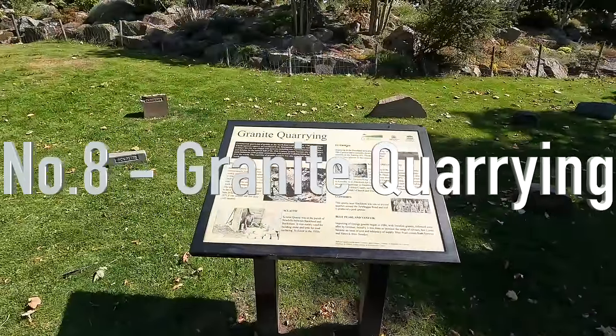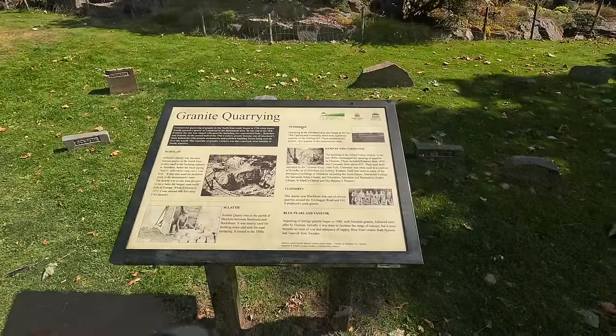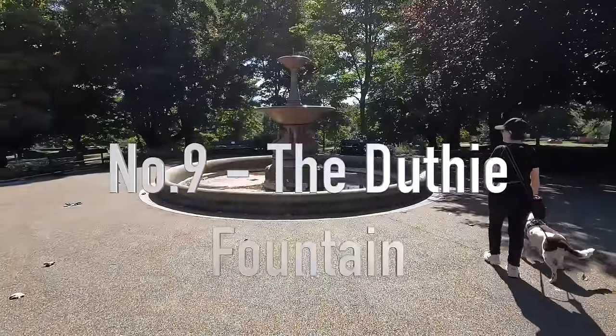Number 8, granite quarrying. So commercial quarrying began running out here in 1730, up in the Rosemont area, and they've actually got its own granite trail, which we'll maybe do one day. Number 9, the Duthie Fountain.